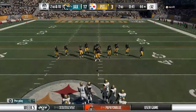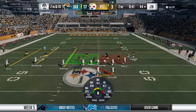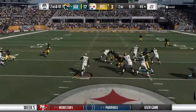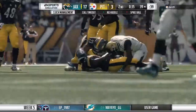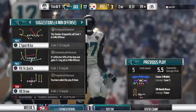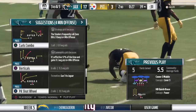Unable to connect on the first down pass play. Now it's second down. They'll run it now out of the gun. And he's going to fight his way forward here for a modest gain. It'll be a pickup of 5, and that leaves him with 5 more. 3rd and 5 now. That second down play call was not to pick up the first down.